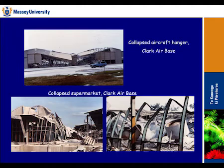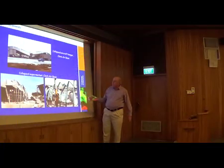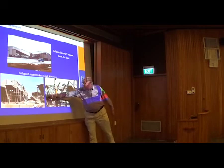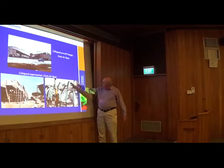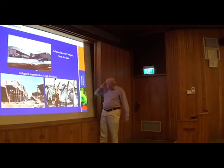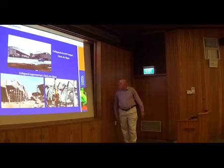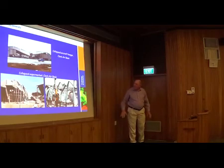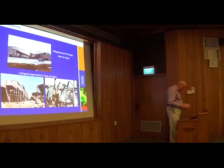Up on the top there are aircraft hangars at the Clark Air Base, and the lower pictures are in an area where there was a little shopping area on the base. This was a supermarket. And this photo is taken just in here, looking across, and here we can see that these great big steel I-beams have just bent with the weight on the roof, and here are the big fans that were up on the top of the roof that have just collapsed in on it. So clearly long-run roofing is very highly susceptible to ash, and if it starts falling, you've got to be pretty quick off the mark to get rid of it.